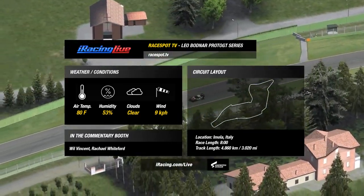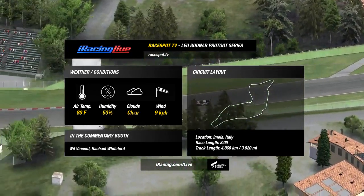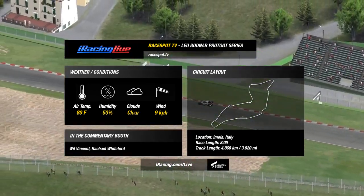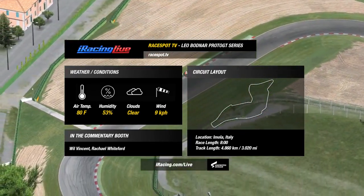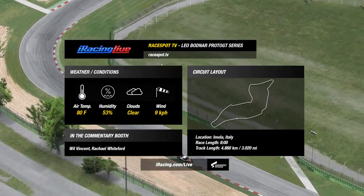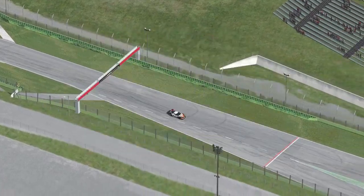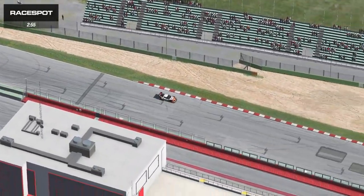This track is, well, we call it about 4.8 kilometers, just over 3 miles in length. It's a little bit different to what most people remember back when you used to run Grand Prix competition here. As you see, after Ivata, it's flat out towards the start-finish line. Qualifying is underway. There's 3 minutes left of qualifying.